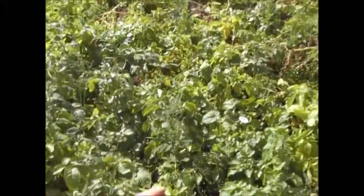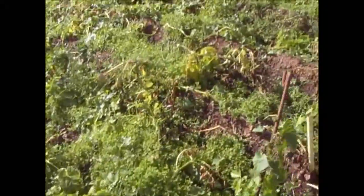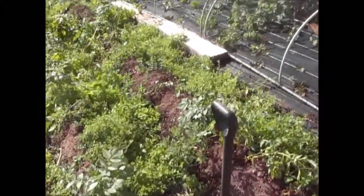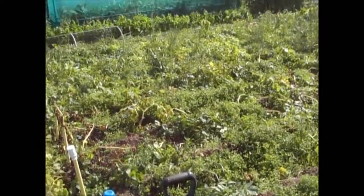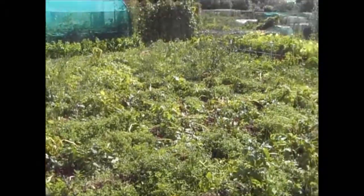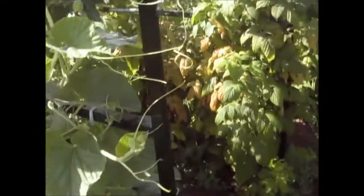Some of these potatoes at the bottom end here are still kind of growing a bit, but I don't think the potatoes are going to get much bigger. Now there's quite a few people around me that have dug their potatoes up already, and they haven't really had a good crop at all, so I'm not expecting to get a brilliant crop this year, just because of the weather we've been having really. But I'll dig some up and I'll show you either in the next episode or the episode after that how the potatoes have come on.